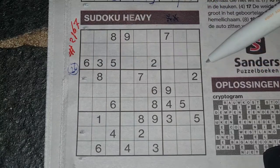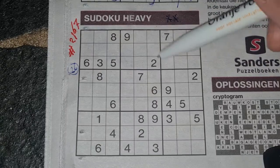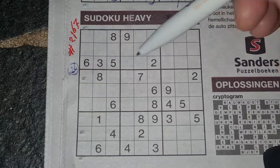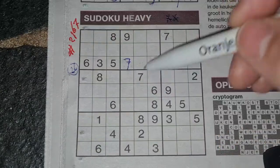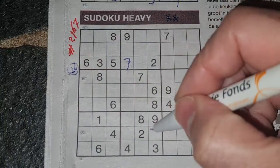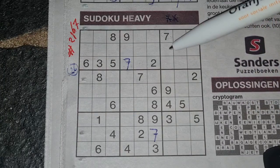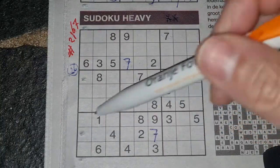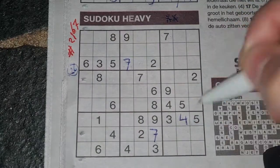In this row we have 5 missing numbers. One of the missing numbers is 7. We see here 7 in this big square, so no 7s in those 3 boxes. So the 7 could be here or could be there. We see there 7, no 7 there. 7 should be here. 7 in this column. 7 in the middle column, so the column next. The only place for a 7 should be there. Then 4 in this row, 4 in a row above. So in that row, the only place for a 4 should be here.